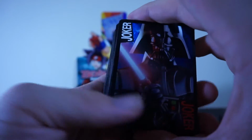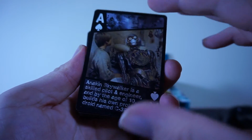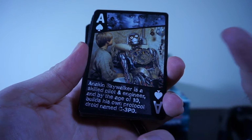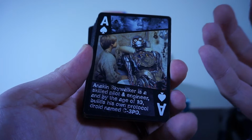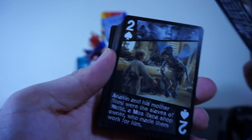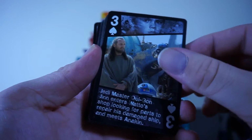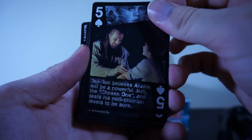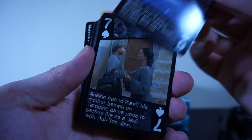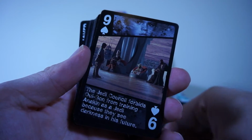There's our Vader Joker. And yes, okay, so we're going all the way back to old Anakin. We actually have facts on these. Anakin Skywalker is a skilled pilot and engineer, and by the age of 10 builds his own protocol droid named C-3PO. So I like that, this is actually really cool. I'm guessing all of the spades here are going to be him as a child. And I guess as you go further, it might actually advance further in his story. This is really cool.